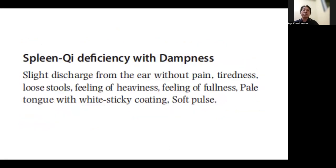Spleen qi deficiency with dampness. Slight discharge from the ear without pain, tiredness, loose stools, feeling of heaviness, feeling of fullness, pale tongue with white sticky coating, and the pulse is soft.